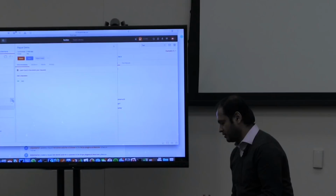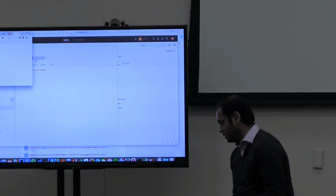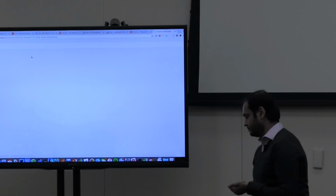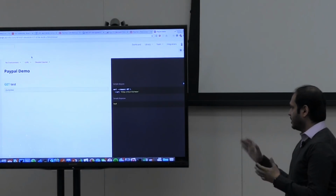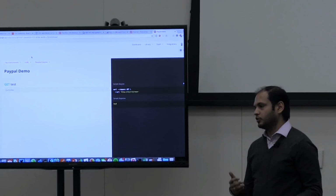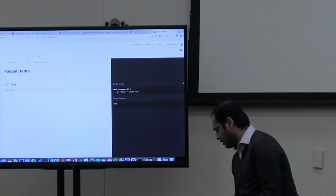Along with mock servers, you also get API documentation. So if I click this button, I can see the documentation that was just created for that API. Whatever you add in Postman will get reflected here.